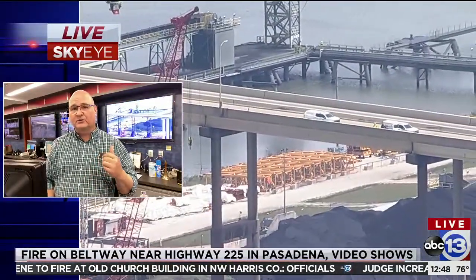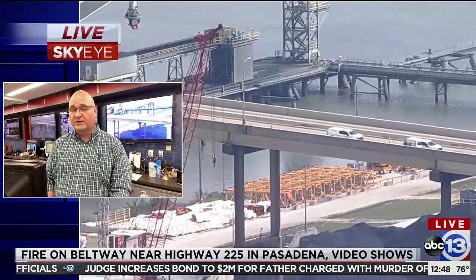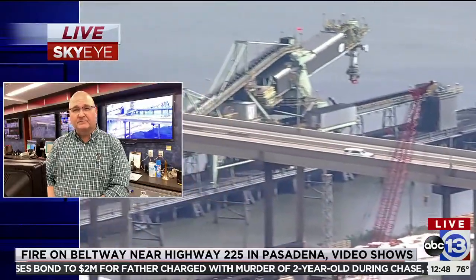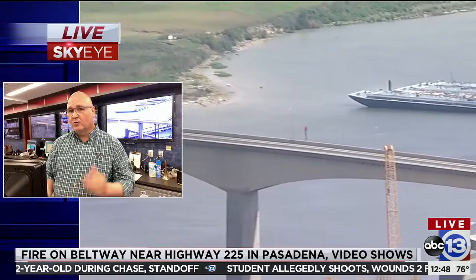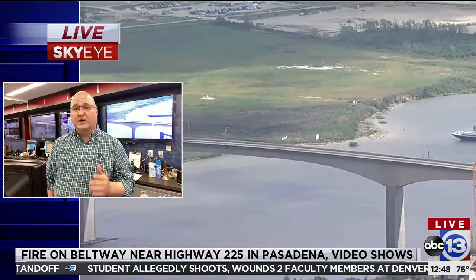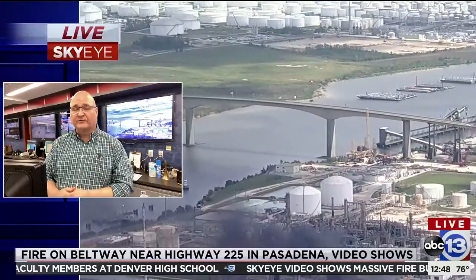So the Ship Channel Bridge, and Don's showing us the Ship Channel Bridge there for the Beltway, not the 610 loop, but the Beltway toll bridge. That is currently being shut down. If you're trying to go north on the Beltway, you're going to be diverted at 225 to take 225 to make it around to your destination.